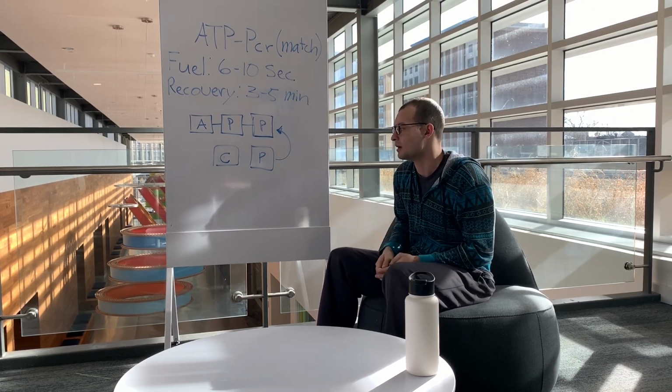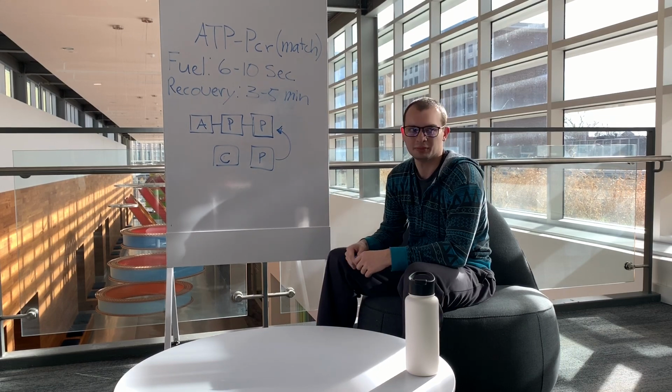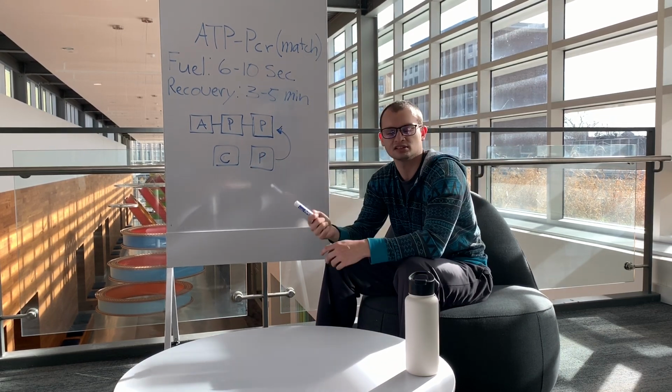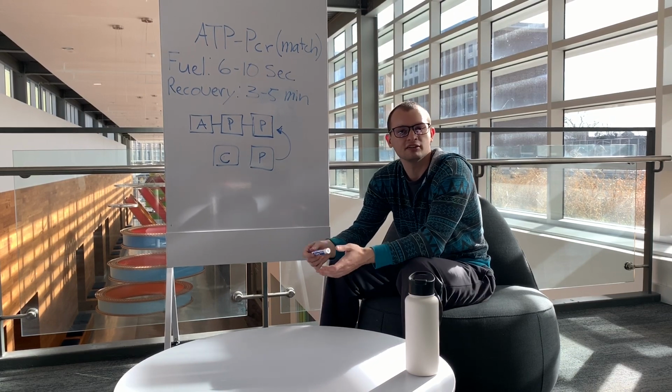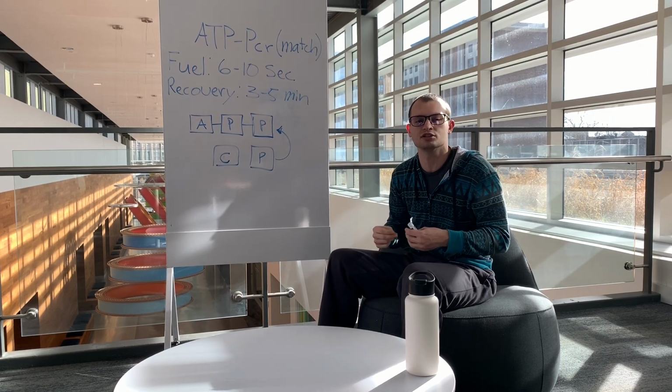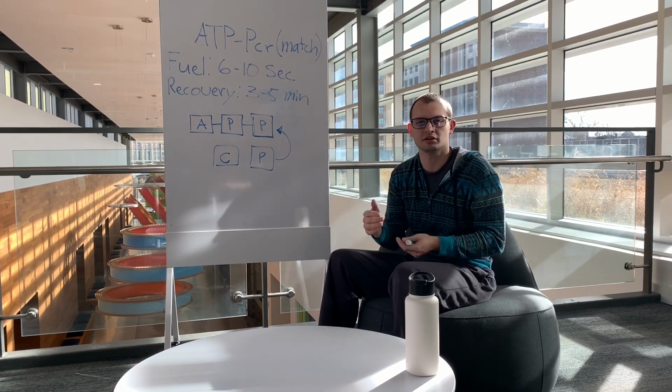So if we're thinking about this system, because it's only 1 or 2 steps, right? You're breaking this bond and you're reattaching it somewhere else, it's not going to take very long, which is why this energy system lasts 6 to 10 seconds, or is able to produce energy right away, because it doesn't have a series of steps.